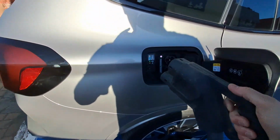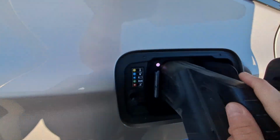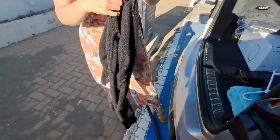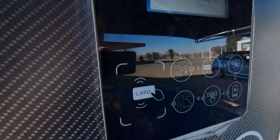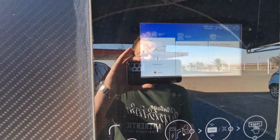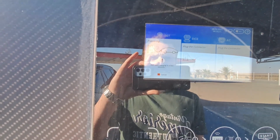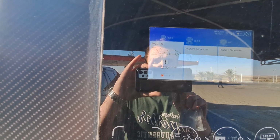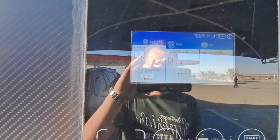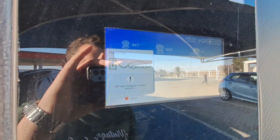Okay, so let's plug this in here. Okay, there it's in. When it's orange, it's in. Let's quickly check here. Let's quickly authenticate here. Okay, now we're just waiting for it to power up. There you can start hearing it going. It's nice seeing me in the screen as well, eh? So let's check quickly.